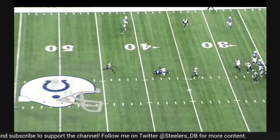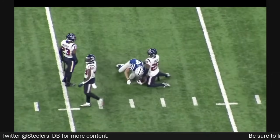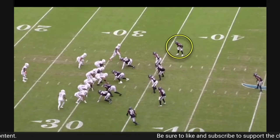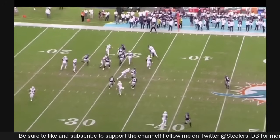So overall, just my thoughts on King and how he's going to fit into this defense, man. I think that they should really just plug and play him in the slot, especially early downs. He can play the run for you. He's tough. He's physical. He's smart.